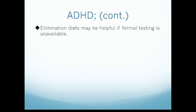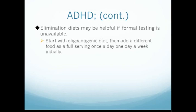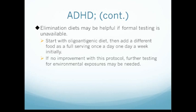Elimination diets can be helpful if formal testing is unavailable, but formal testing is a better way to go. For elimination diets, start with what we call an oligoantigenic diet. It's a very pure diet with very little refined foods in it. Then add a different food over time as a full serving once a day, 1 day a week initially, and then advancing. If there's no improvement with this protocol, further testing for environmental exposures may be needed.